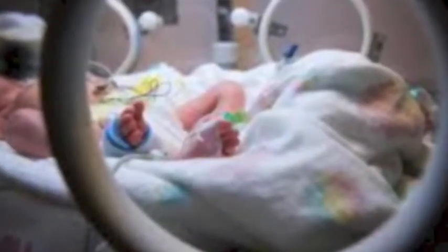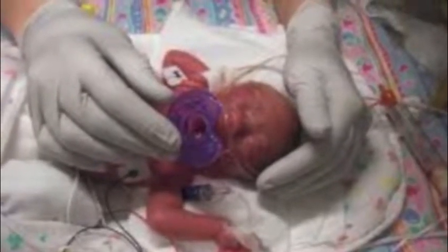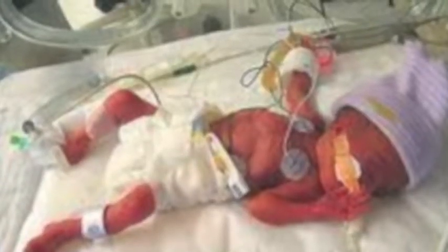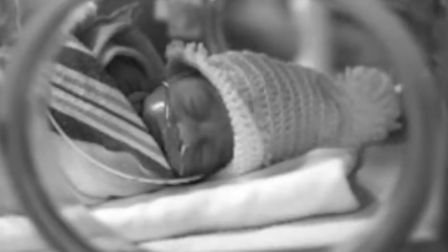The technology and abilities that hospitals have is vital to the survival of many babies. If a baby is premature, can't regulate their heat, is not getting enough oxygen or nutrients, isolettes are key to survival. And although the survival is top priority, it's very hard for moms to have limited contact with their child.